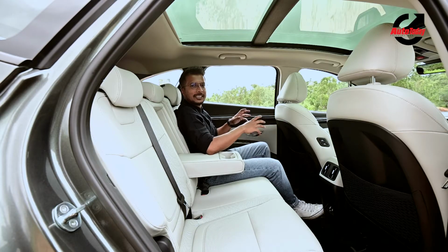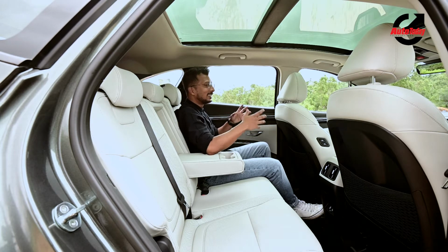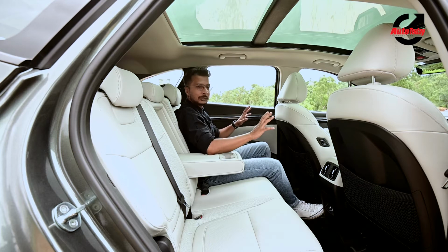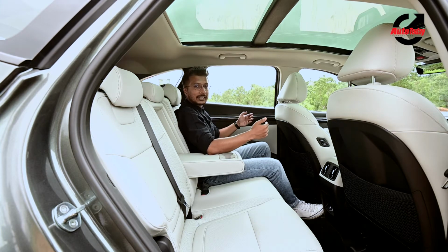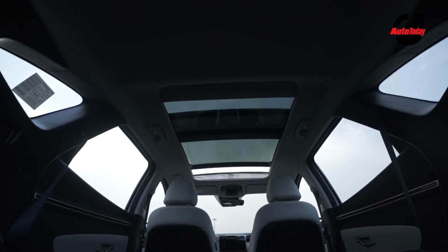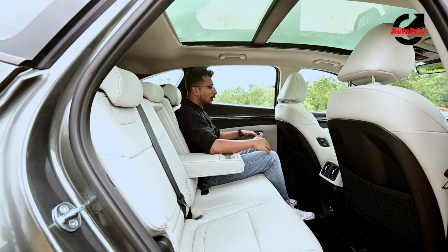So we've checked out the design elements from both the outside as well as the inside, and undoubtedly this is a gorgeous looking car with a very contemporary looking interior as well. But as beautiful as it looks, it has to be practical at the same time, and Hyundai has thought that through, given a lot of convenience features for the front passengers and for the rear passengers as well. There is a lot of practicality, starting with this massive panoramic sunroof, which not only looks beautiful but also enhances the sense of space. Then there is a lot of legroom.